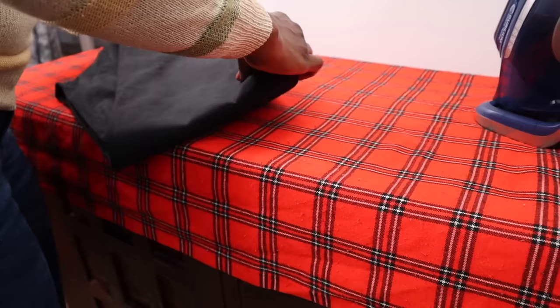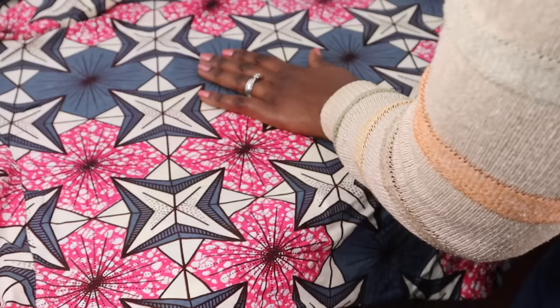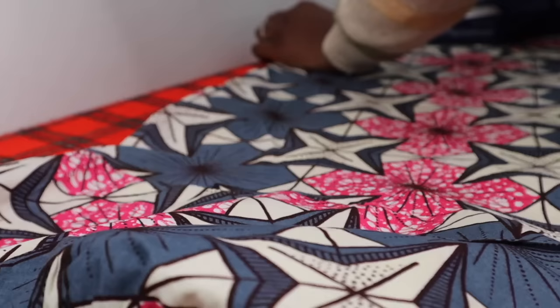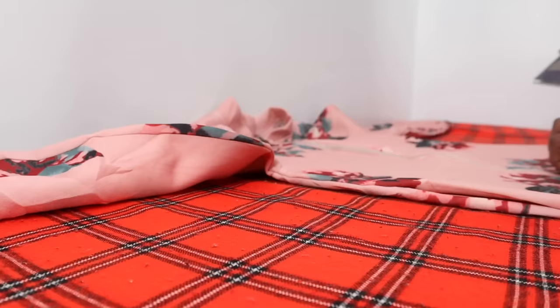But you guys, no more. I am so jazzed by this iron box. Because of this, it makes ironing so quick for me, because I don't have to keep changing settings for this jumper, for this jeans trouser, for this nylon jacket. No, I'm telling you guys, whichever cloth I pick to iron, this iron box tells itself what to do. Oh my gosh, you guys, I love it so much.